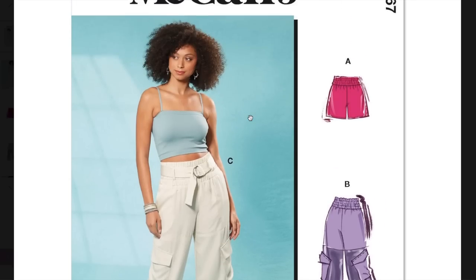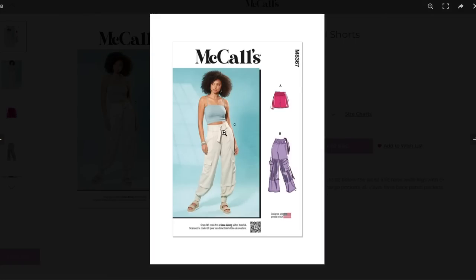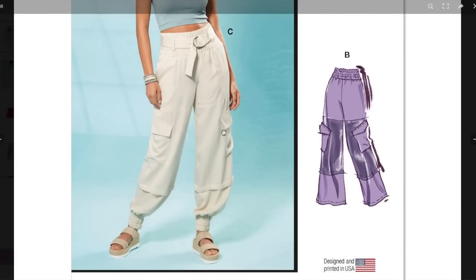So they said this one was knit, right? Right? Pull on elastic waist. So it doesn't say that it's knit. Okay, cool. But it looks like sweatpants, doesn't it? Either way, if it's not knit, I would lean in hard. I would go full on camo. I would go pleather. I mean, why not, right?